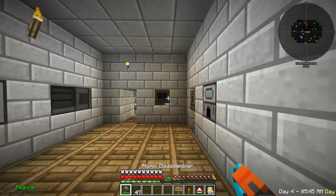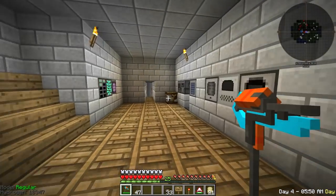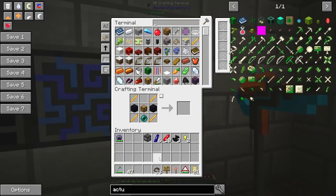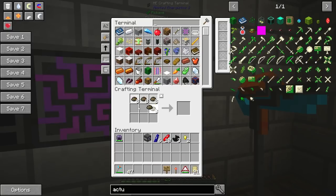The reason I'm looking at making another ender chest is that our recycler has finished. Our machine has finished its work. Let's just put you away, and I'll show you why I was thinking about making this. Just make a few more.